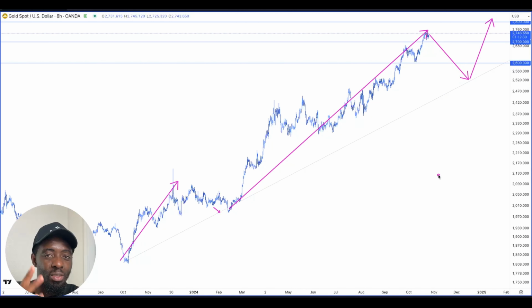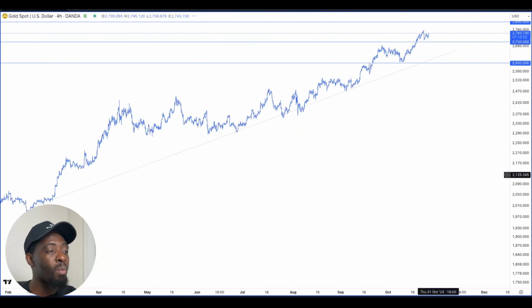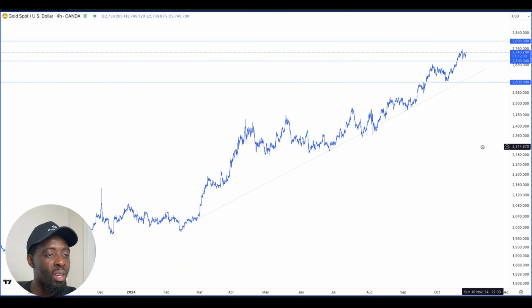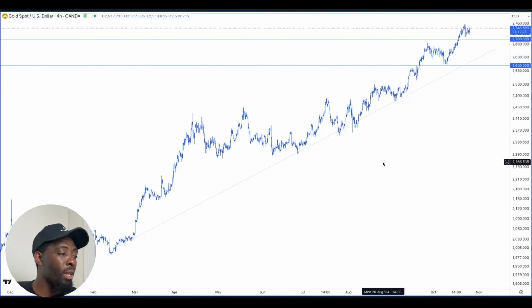This is massive. It's going to take time for prices to pull back. So what we can do is look at the 4-hour time frame. I think there's something we can work with on the 4-hour time frame. So this right here is a trend line thing on the 4-hour time frame. I'm going to zoom in again so you can see.